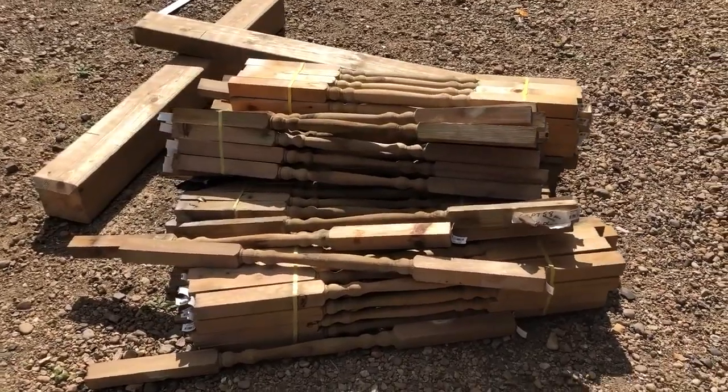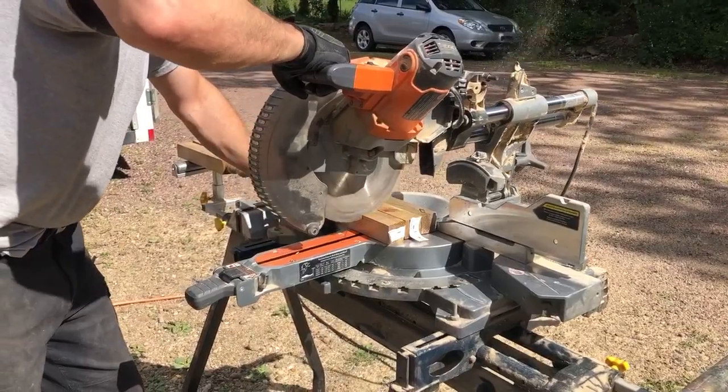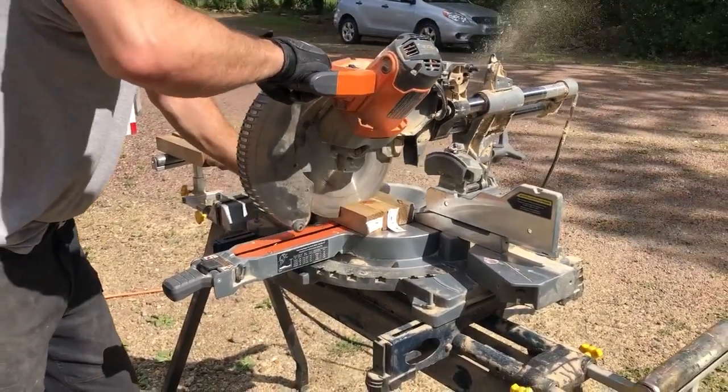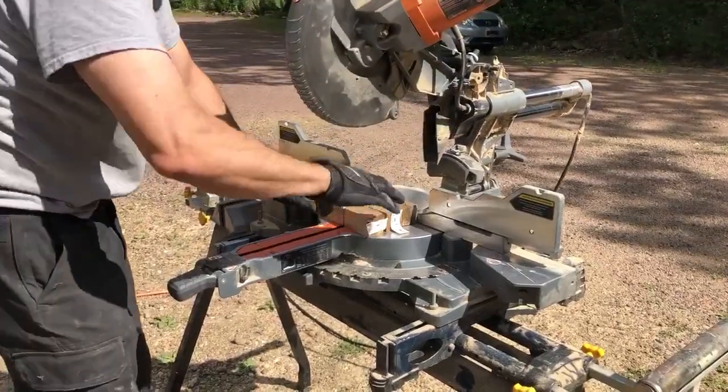Each of the spindles had to be cut to fit the railing, so we did 3 at a time just to make it quicker, and we had to cut both ends to make them even.